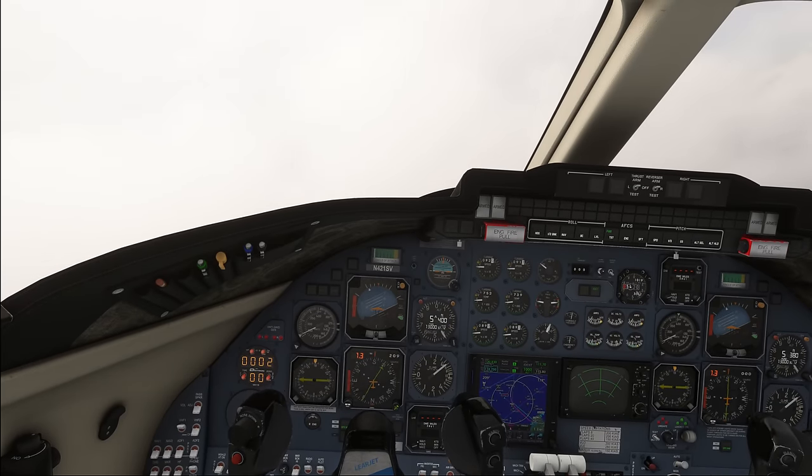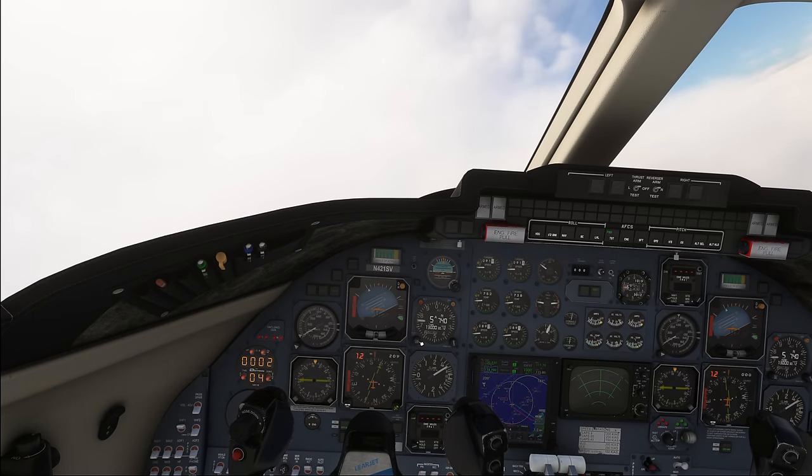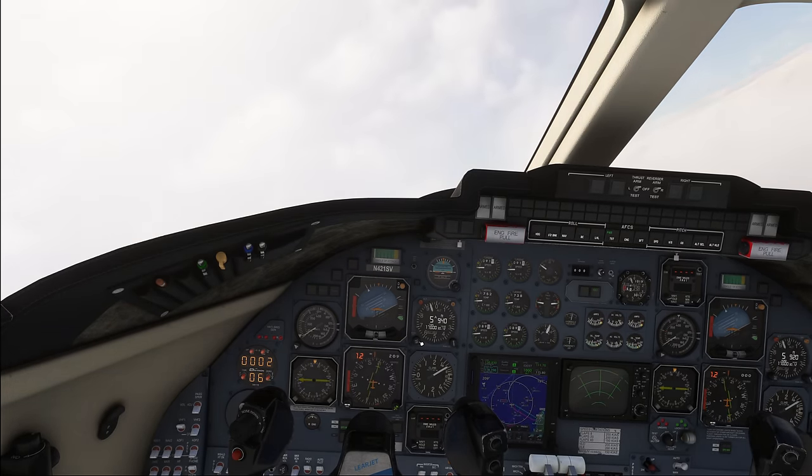Jedi 70, hello, Energy 5, continue climb flight level 172. Climb flight level 170, Jedi 70.